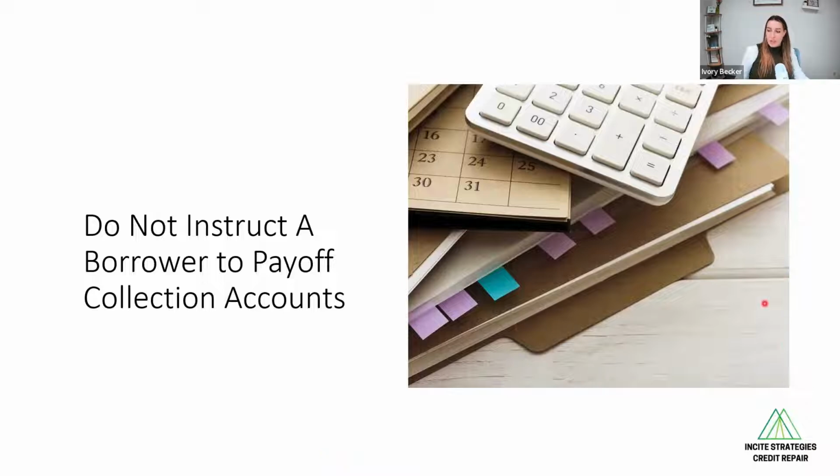The only way to cause an increase in the credit score from a collection is through the removal of that account. So the collection is going to be considered a severe delinquency. It's impacting that payment history, that 35% of the credit score. So it is a big impact. And of course, the more collections on the report, the bigger the impact.